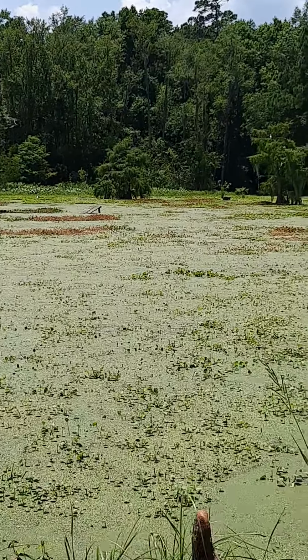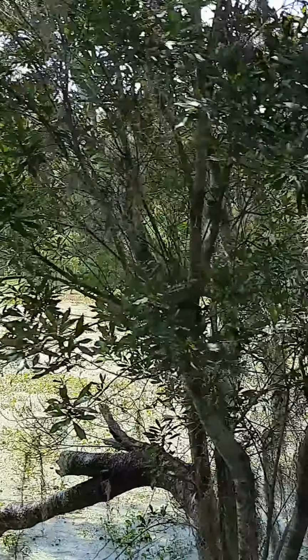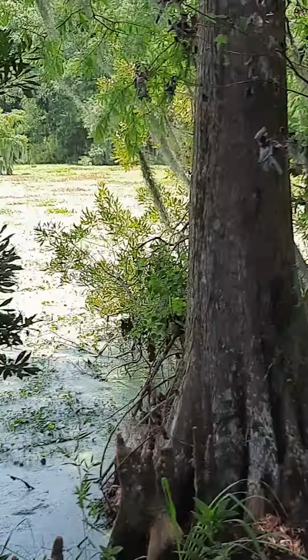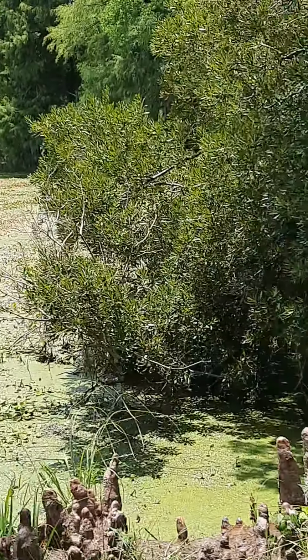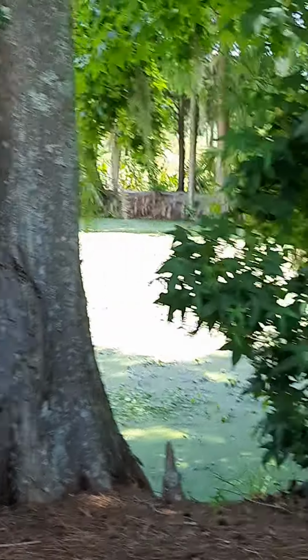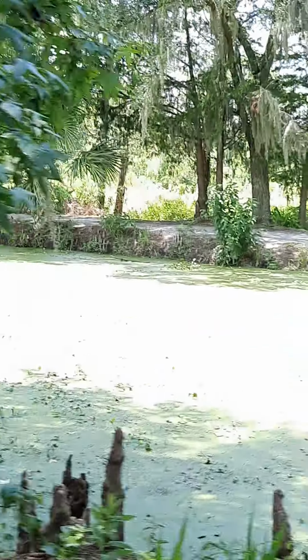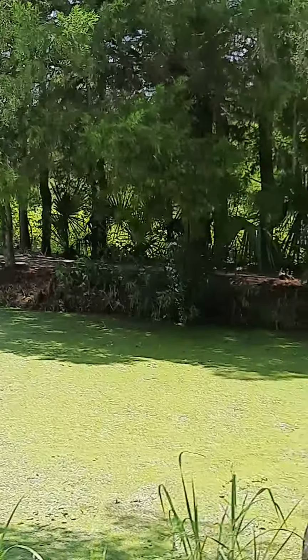So yeah, that's Ravenswood. Of course, anywhere that we go on the tram, you can walk as well. So if you did want to walk back around this area later, you could certainly feel free to do that. I'm going to press on through for now, though. We do have more to see on the tour. We're going to be coming around to the old slave quarters here in just a moment.